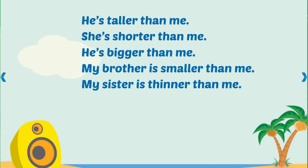Listen, sing along. He's taller than me. She's shorter than me. He's bigger than me. My brother is smaller than me. My sister is thinner than me.